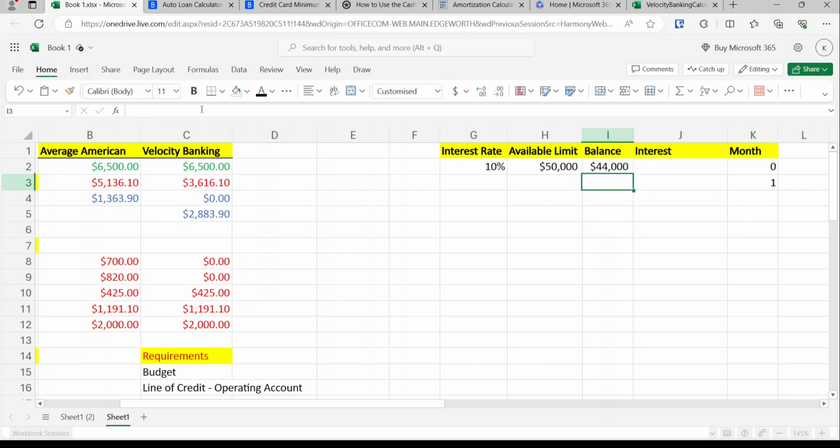So we're going to decrease the balance by our cash flow. And if you want to know the formula for the first month, it's I2 plus J2, minus our cash flows, 2883.9. Now, even though there's no interest here in the first month, once the first statement comes in, that's month one, you're going to get interest, and then this formula will actually make sense.